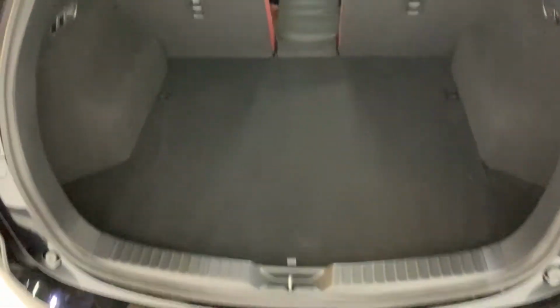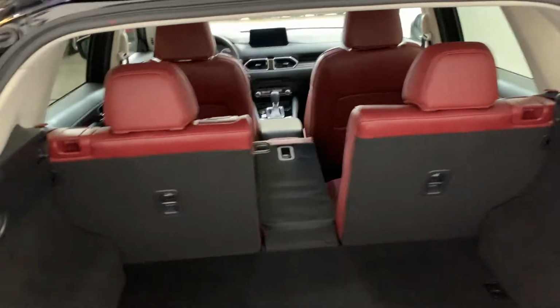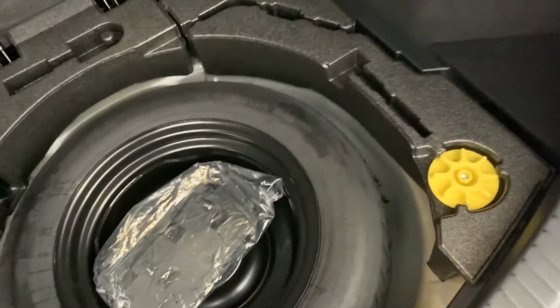You can have the long object going through the entire middle of the vehicle while still maintaining 4 seats in the interior. Then underneath the false floor here, we do have your spare tire, as well as any tools that you need to change it in case of an emergency. Hopefully it doesn't come to that, but it's nice to know it's there if you need it. And it's all surrounded in nice sound deadening foam as well.